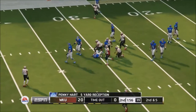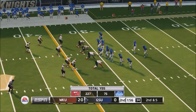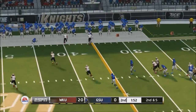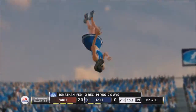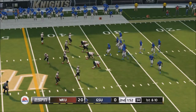Pass complete and taken down immediately. That last pass was good for maybe 5 yards. You don't have to go deep every play to be successful. They got 5 yards on the play, and that's always a good game. Caught and out of bounds after a short game. From their own 35-yard line, it's first down.